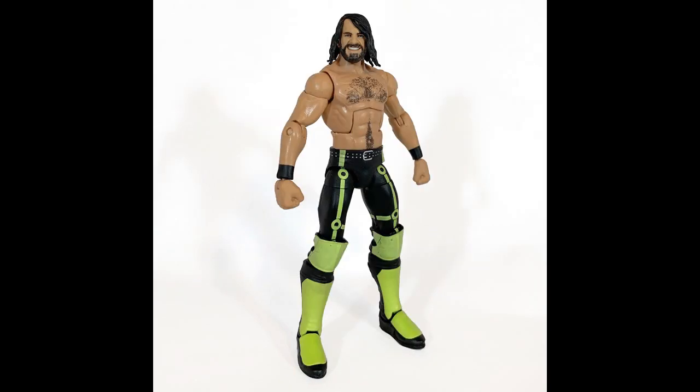And probably my least favorite in the set to this point is the Seth Rollins. It is a straight up re-release. They've already re-released this attire in Elite form probably 2 years ago now. The only difference is that they've painted studs on the belt and they've given him a different head sculpt. Again, not even the best Seth Rollins head sculpt, so I don't really see the need for them to pump out more of these Seth Rollins figures.